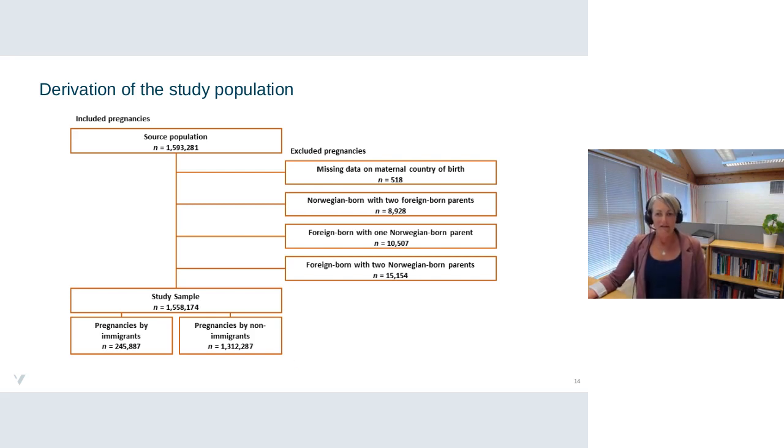This figure illustrates the derivation of our study sample. In order to reduce the heterogeneity within the groups, we included pregnancies to first-generation immigrant women, that is foreign-born women with one or two foreign-born parents, and Norwegian-born women. These are the immigrants, and these are the Norwegian-born or non-immigrants.